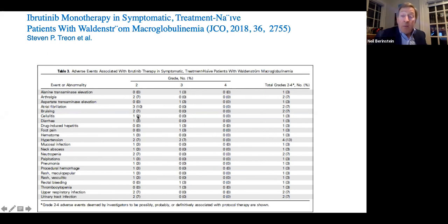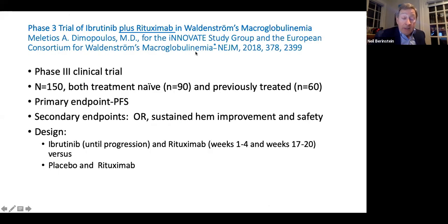So it is a treatment that causes responses and helps patients with respect to their clinical symptoms, and it is very well tolerated for the most part. There are a few of these events of special interest that we see, but they're not very severe for the most part. So that's why Ibrutinib is a very important drug.